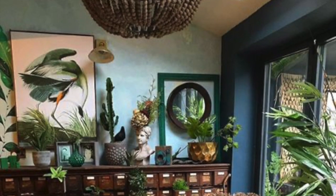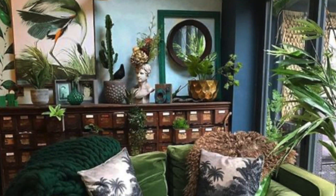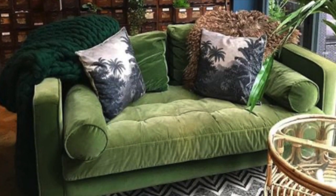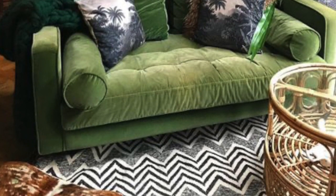I absolutely love this room, and check out all of the accessories as well as the pops of brown. I especially love that vintage piece in the background. It just really gives the room a lot of character.